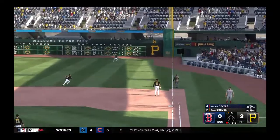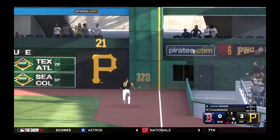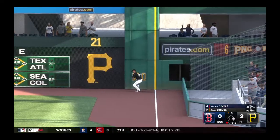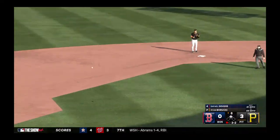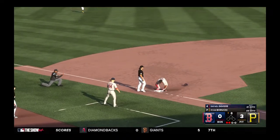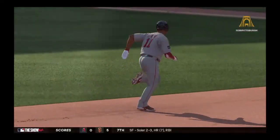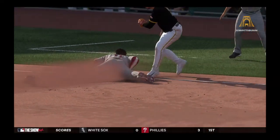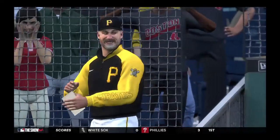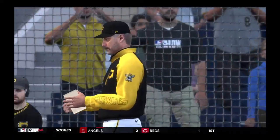Line drive. Dives, but it falls. And now it looks like extra bases. Around second is Devers. Relay to third, and he's out. The times that these guys take infield before ball games, they work on this play right here. And when it comes together perfectly, nice throw to the cutoff man, relay to third, you feel pretty good about cutting that guy off and keeping him from getting a triple.